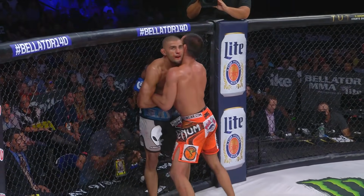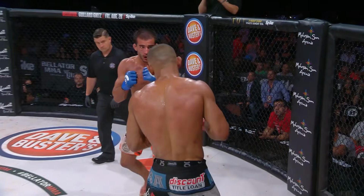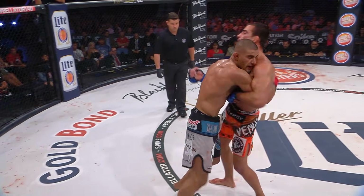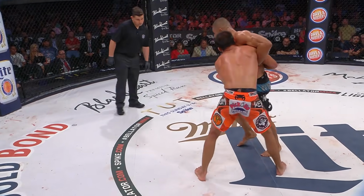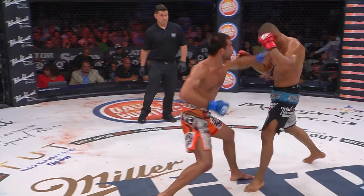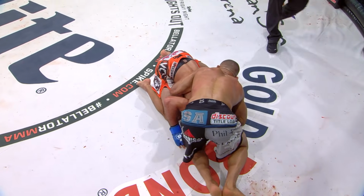Well, nice right over the top. The problem is he's fighting a guy who knows that Lima is looking for the one shot and he's prepared. Strong left by Koreshkov. Lima caught him diving in for yet another takedown.